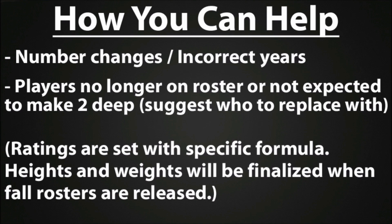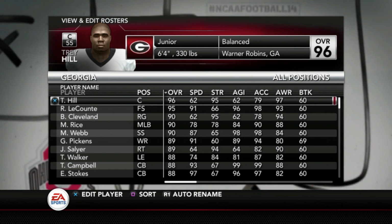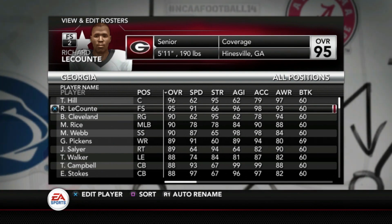Here are the top players for the Georgia Bulldogs, a team that has the highest rated defense in the game in the SEC, and may wind up with the highest rated defense in the country. I think in real life they probably will have the best defense, but their top player is actually on the offensive side, on the offensive line. Trey Hill is a 96 overall. Richard LeCount is a 95.